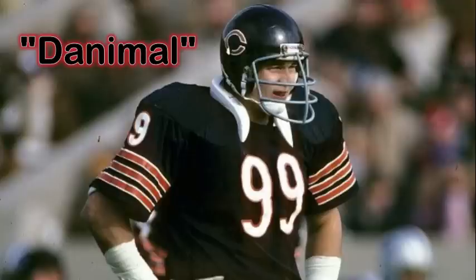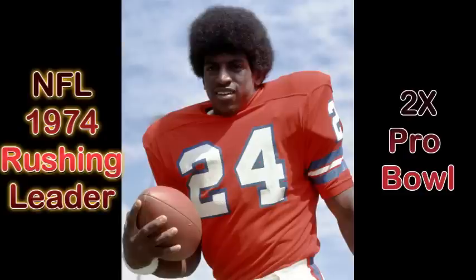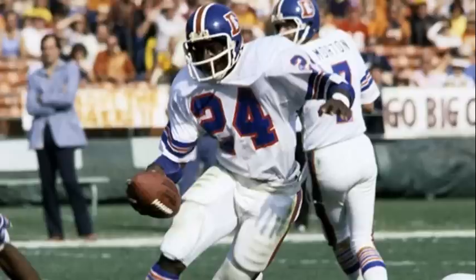Grade, A+. Running back Otis Armstrong out of Purdue was tagged with the 9th pick to take over for an aging Floyd Little at running back, and he was terrific. In 1974, he led the NFL in rushing yards. He had 2 1,000-yard rushing seasons, made the Pro Bowl twice, and made first-team All-Pro once in his 8-year Bronco career. Broncos receive an A.